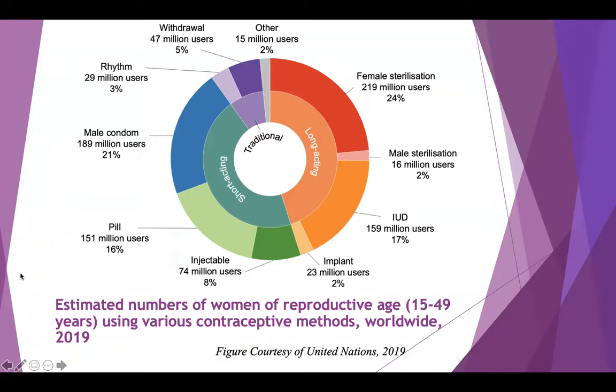So here's a chart provided courtesy of the United Nations. This chart details the estimated number of women of reproductive age, which is between 15 through 49 years of age, that are using the various types of contraceptive methods worldwide based on data from 2019. And here you can see again, like I said, that the IUD has 159 million users, which is about 17% of women worldwide.